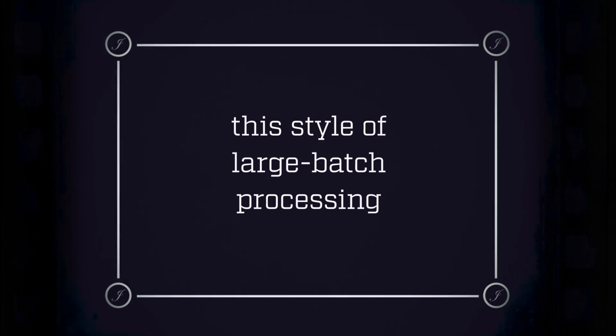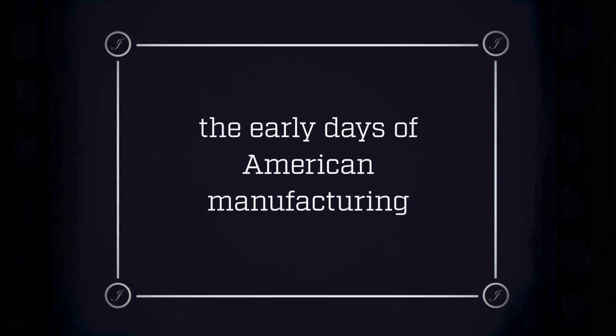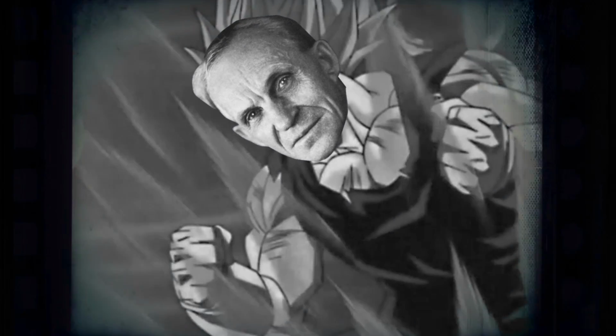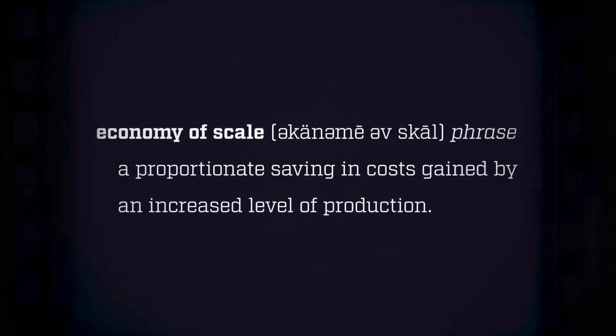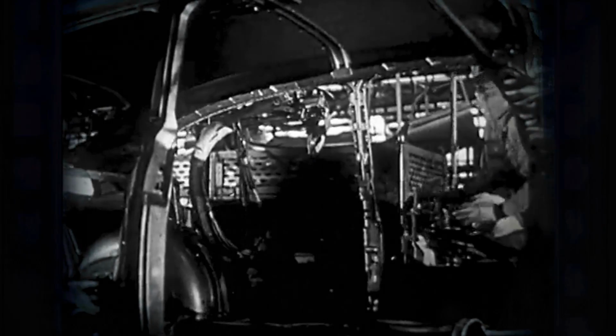In the business world, this style of large batch processing is often associated with the early days of American manufacturing, where people like Henry Ford harnessed its power on his now storied assembly lines. Ford achieved unheard of economies of scale by mass-producing parts for his cars in large batches, driving down costs and moving a lot of Model Ts. Wow, the American way is so clearly superior.